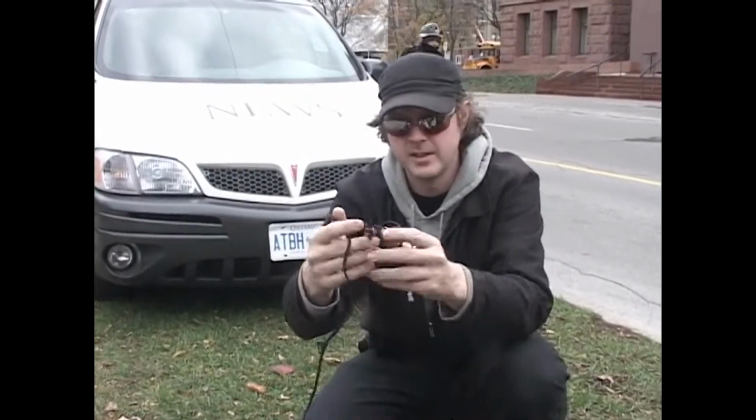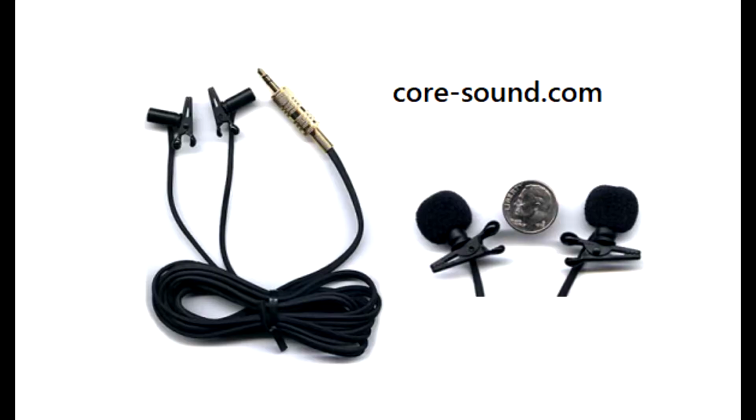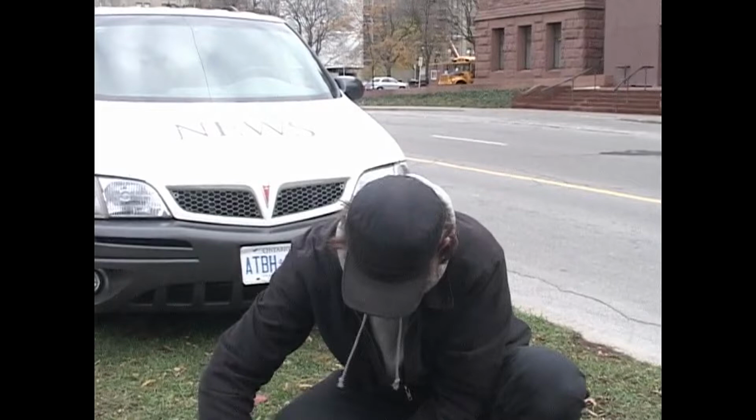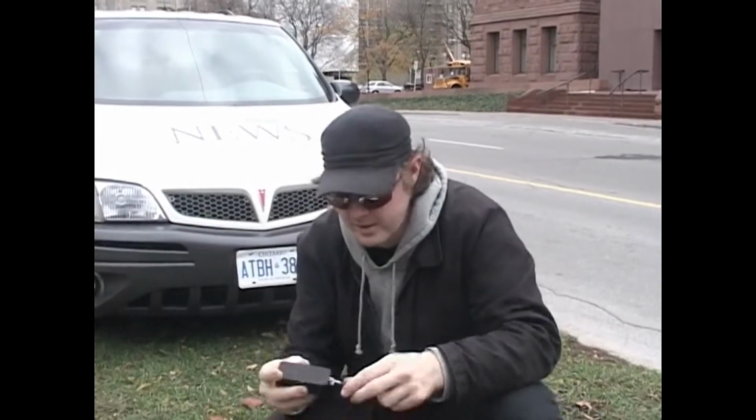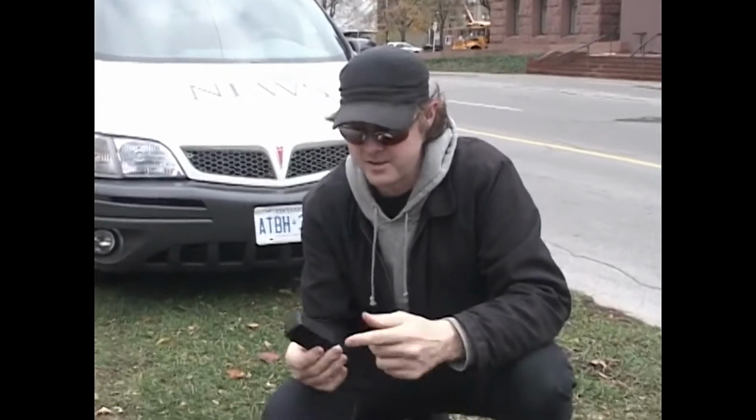These are omnidirectional condensers from Core Sound. I think they make them by hand down there, little Panasonic capsules. They sound amazing. I'm going to put a little wind filter on that and I'm all set. The beauty of this is it comes with a preamp. It's got a filter for high pass and just a regular full range here.